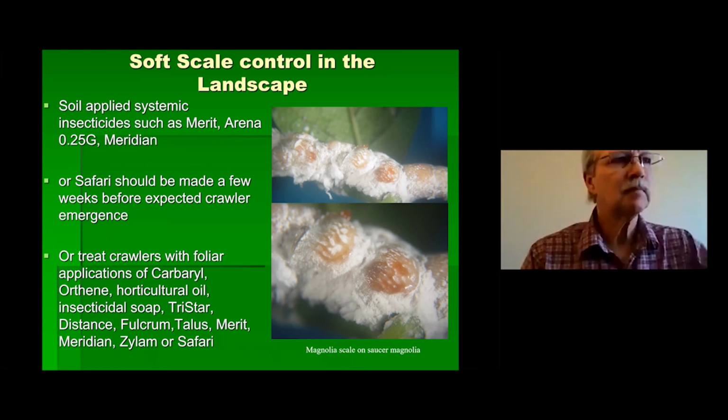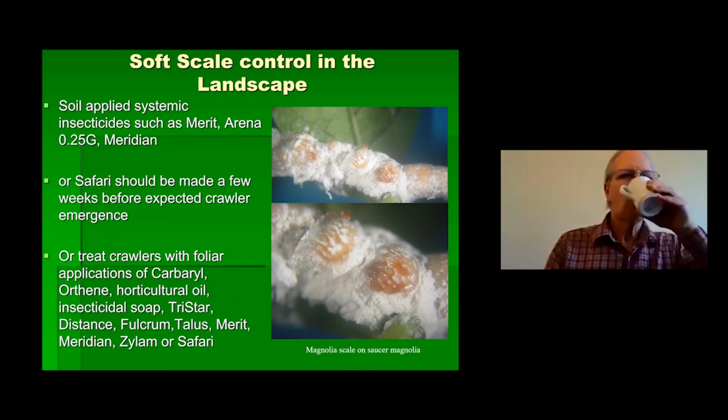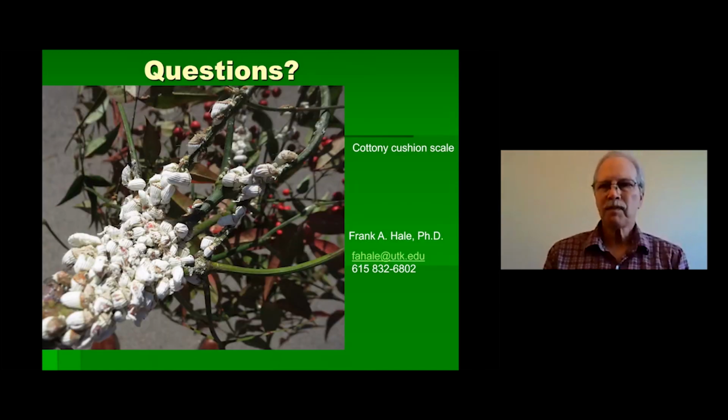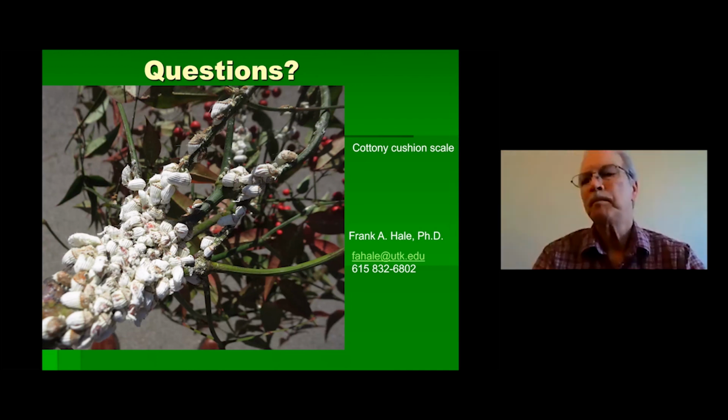Thanks very much. Yeah, I think Lee will probably read a couple. One says, we have fire ants in our rain garden bioretention sites. Is the method you described safe for use so close to a waterway?